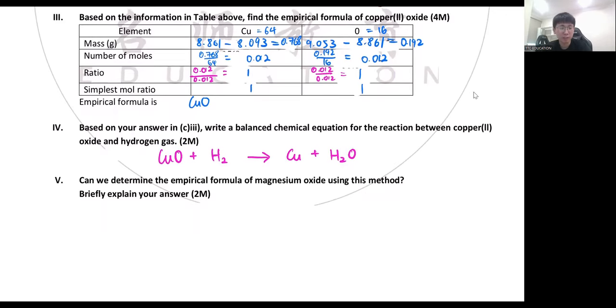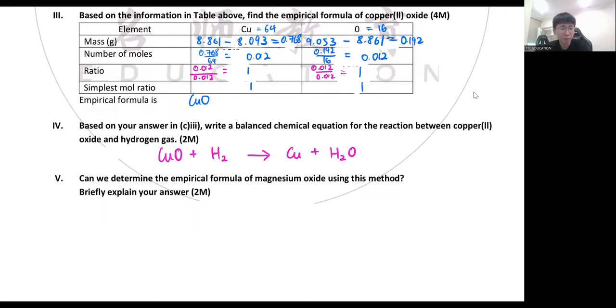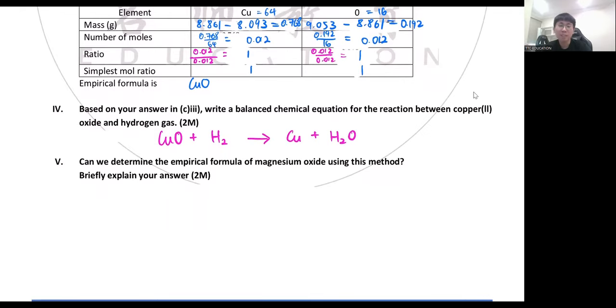Okay. So moving on to the next one, we actually have, can we determine the empirical formula of magnesium oxide using this method? So this method can be used for magnesium oxide. It's actually the same for both. I cannot use the magnesium oxide method for copper. So the copper method also cannot be used for magnesium oxide. But then the explanation is different.